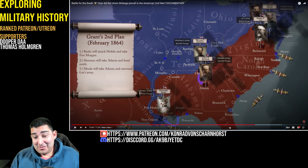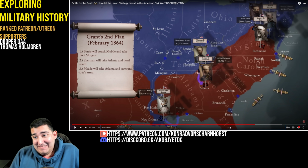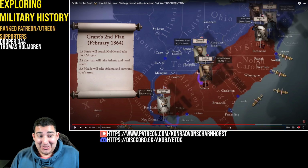Lee's army basically was the Confederacy. There were other Confederate units out here, Joseph E. Johnston and a few other guys, Nathan Bedford Forrest, again, guys in the South. But if Lee's army was beat, that was it. And that's basically what happened. When Lee surrendered, the Confederacy was done. I know, it's a shocking plan.